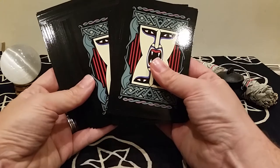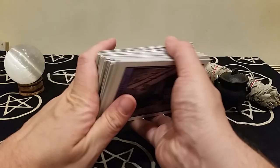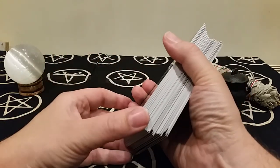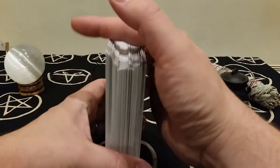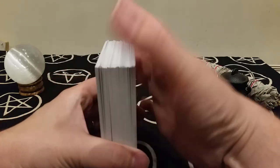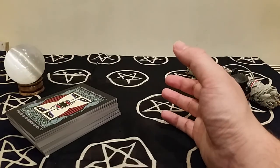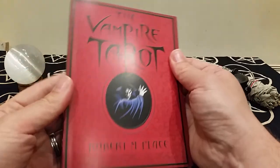I think it really is going to be a case of fanning powder, which is a shame, because as much as I complained about some decks, you rarely ever need fanning powder. It's a big size deck, and the corners are quite pointy, so they're going to get worn pretty quickly, and it's going to make the deck look a bit raggedy, which if you want a nostalgic look, mightn't be too bad. So that is the Tower of the Vampires, by Robert M. Palace.